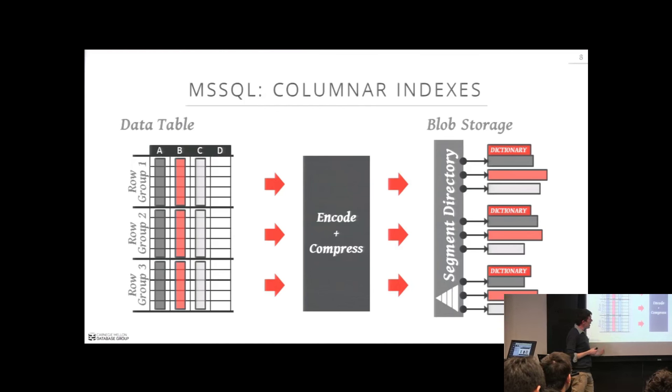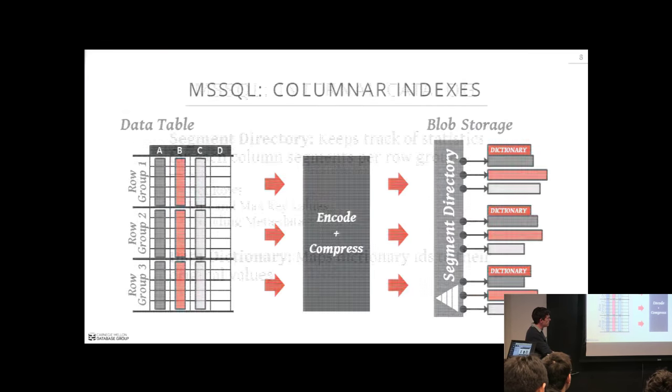We'll see in the next class how Oracle does something similar, but they take a different approach called fractured mirrors, and we'll talk about how to do that next class.